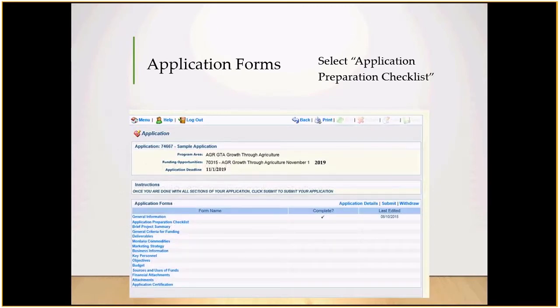Okay, so once you've completed that one, it'll take you to the rest of the application forms. The next form is the application preparation checklist. Go ahead and click on that.